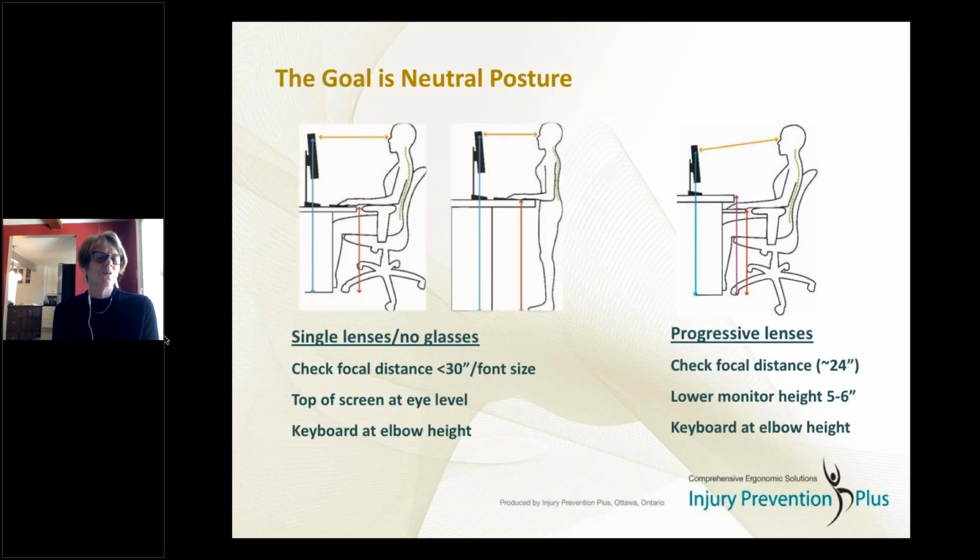Okay, so here's the goal, neutral posture. What does that look like and what does that mean? If you're wearing single lenses or no glasses at all, then we would have the distance to the screen set at less than 30 inches for the most part. It can be a little more, it could be down to at least 22 inches if that's better for you. What's important is it's in a position where you can read clearly, you don't get eye fatigue, and you're able to keep your posture. Top of the screen should be approximately eye level or slightly below, and your keyboard should be just under your elbow height so that your wrist and hand is in line and your shoulders are relaxed.